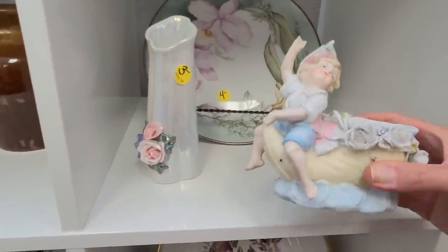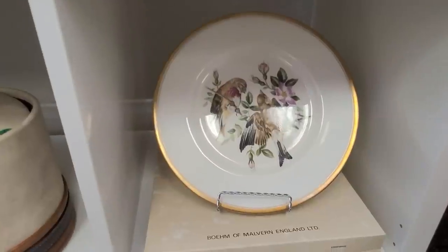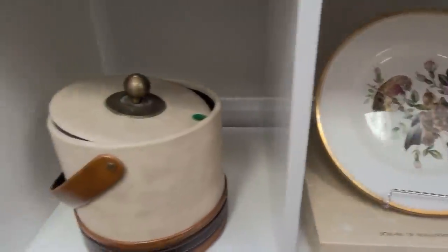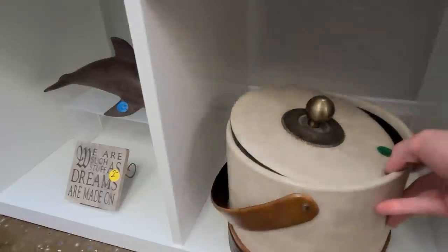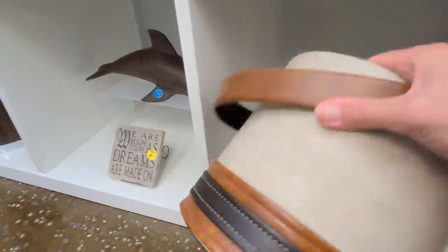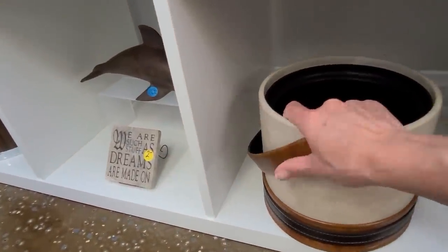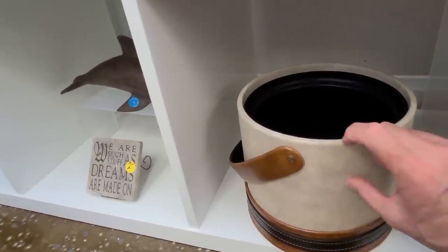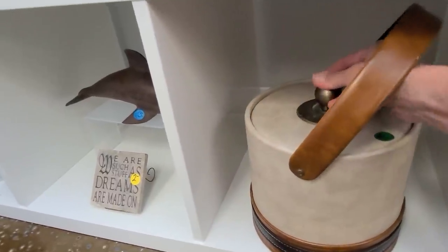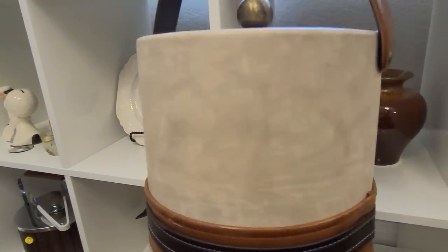The little planter here. And a beautiful Boehm bird plate. That would look lovely on the wall. And look at this. I just sold one of these yesterday, very similar. This is a vintage ice bucket made by Elmar Manufacturing, Los Angeles, California. The one I sold yesterday has three stripes. Had ever such a lot of interest in yesterday's one. So let's grab this.